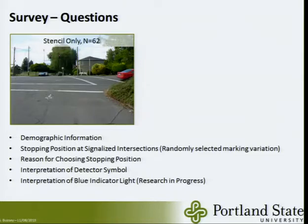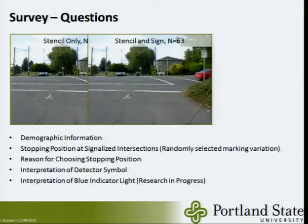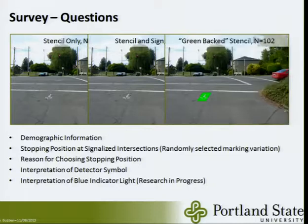So 62 people took that survey. 63 took the survey with a stencil and the sign. There's a sign up there. And then 102 ended up doing the green-backed one. And there's a little variation. That was primarily because of the in-person surveys. We started doing them. And before we could balance out the numbers, we had a lot of rain outs and ended up going towards the online survey after that. The survey done online automatically randomized and made it equal as the number of people who took each one.